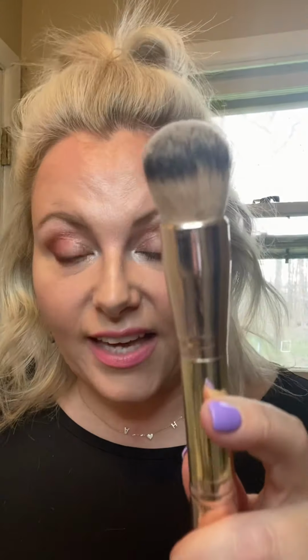You can use this end for applying your highlight colors. You can kind of squeeze it to apply your contour colors. I just think it's a really super versatile brush. I love the big fluffy end of the other side for blending, for powder, for illuminator, for bronzer. It's perfect for all things. So if you're only getting one brush, this blush and bronzer is the one for you.